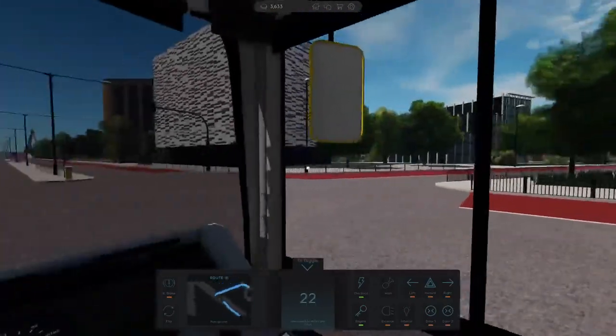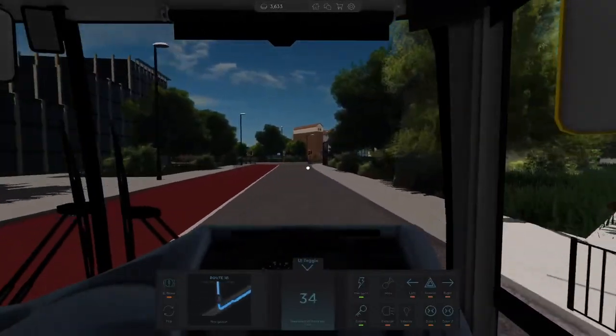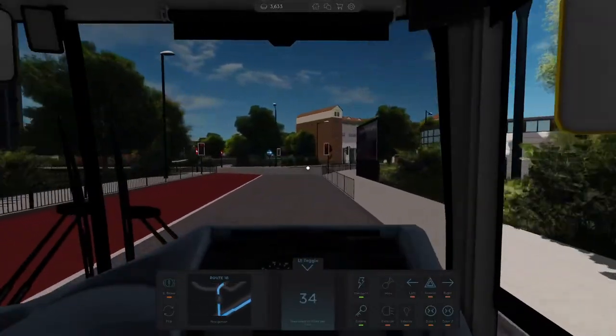Oh, that's light. Okay, give me a ticket, give me a fine. Dare you.